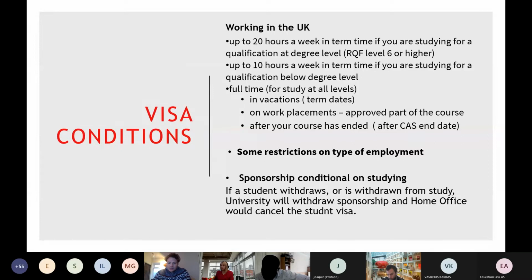There are also some restrictions on the type of work you can do. And again, not going to go into too much detail on this, but the main types of work you're not allowed to do are you're not allowed to be self-employed, and you're not allowed to set up your own business in the UK. And you're also not allowed to be employed, so paid to play professional sports. And in some circumstances, be a professional sports coach as well. That's if you're coaching for a professional sports team.